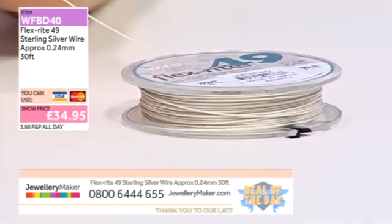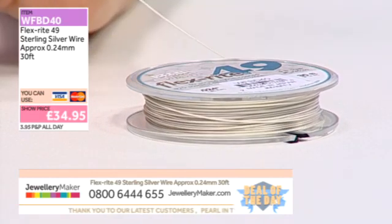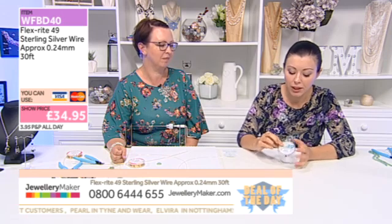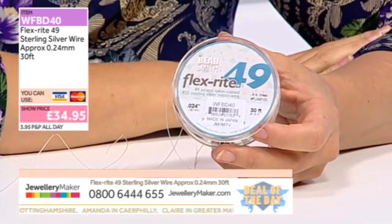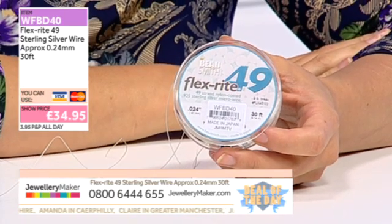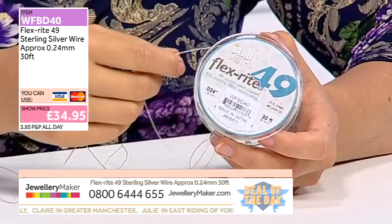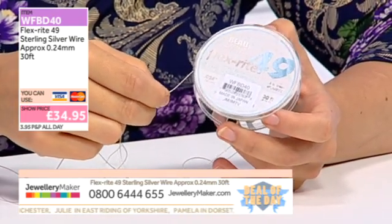It works out how much? 1,181 inches is what it works out at. So gauge-wise, it's 0.6 millimetres. It's 30 foot in length. And you're getting 49 individual sterling silver strands running through the centre of this incredible wire. That's brilliant, isn't it? Absolutely brilliant.